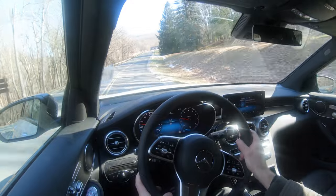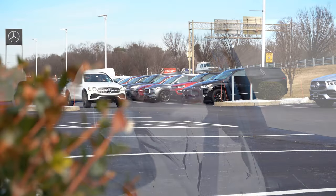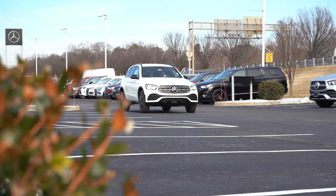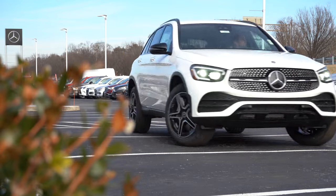And so before we do any kind of fun paddle shifter or acceleration tests here in the GLC, I wanted to mention to you guys the drive modes. So there's a little button called dynamic, stands for dynamic select. It's going to give you different drive modes, including individual, eco, comfort, sport, and sport plus, adjusting things like the shift points, the throttle response, steering sensitivity, and suspension settings.